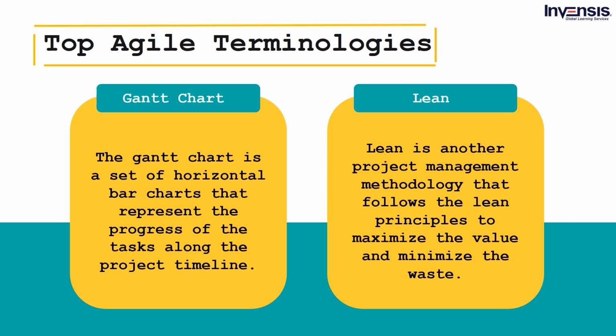Lean. Lean is another project management methodology that follows the Lean principles to maximize the value and minimize waste. Based on the Toyota production system, the Lean methodology is now used to reduce the wasteful practices from other project management practices as well. The 3M principle includes Muda, Mura, and Muri.